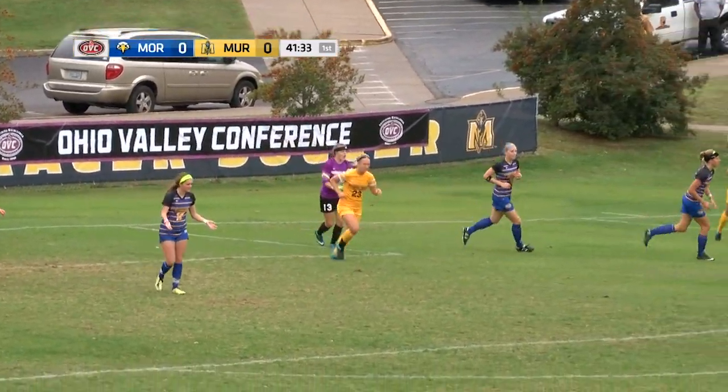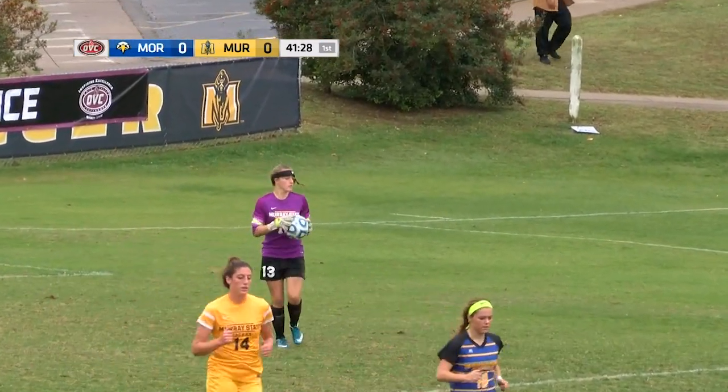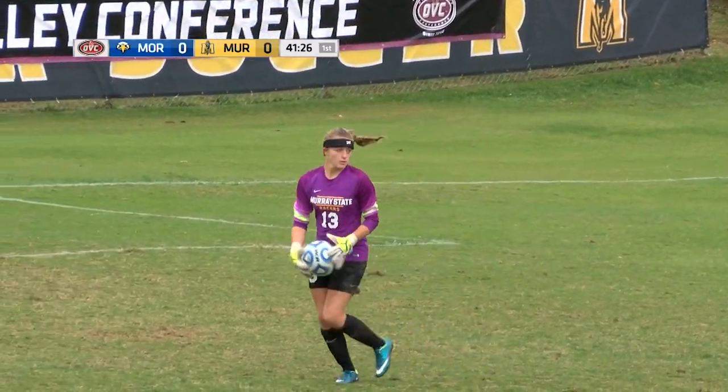Tell you what, that's a clear handball. The referee thought obviously it was ball to hand. Clear handball outside the box, but no reaction from the player, so obviously he's right there.